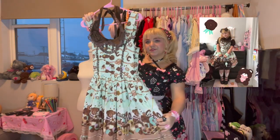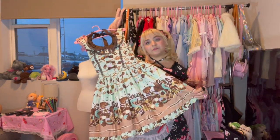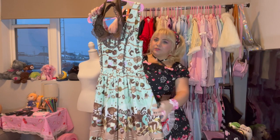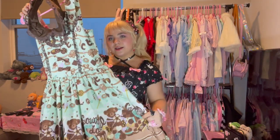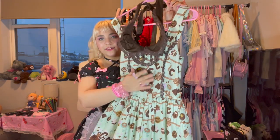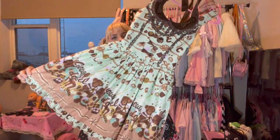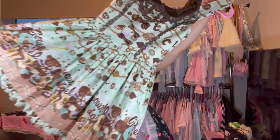This is my second piece from Meta, also from their Crown Label line, and this is Teddy Chocolatier in mint. This is kind of an oddball for my wardrobe. It doesn't fit in as well as the rest of the stuff does, but I do love it. I got a good deal on it because it's missing some of the detachable pieces from here. But yeah, one of my favorite cords is with this dress. This is Teddy Chocolatier.